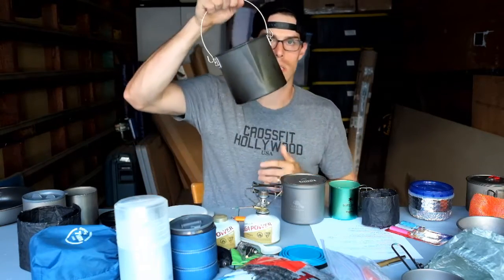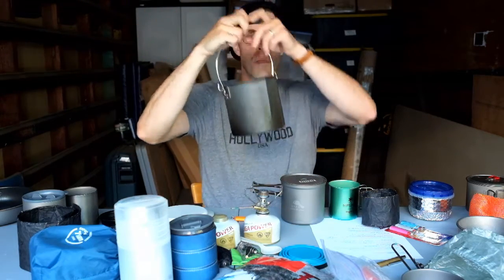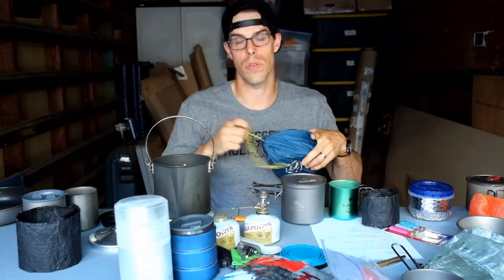I've cooked for up to 6 people in this pot. The bail is awesome. If you need to fill it with water, you just scoop it and you carry it like this. It's great. For pouring, it's excellent because you have these handles here. You can sort of two-handed pour. I've had so many pots in my day that are big and wide. Let me show you one of those.